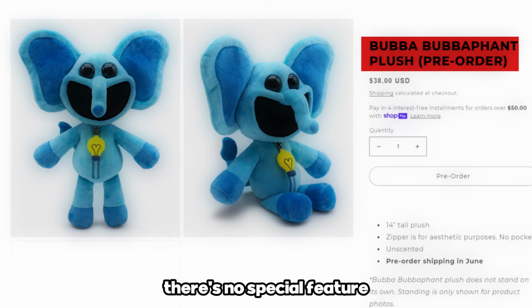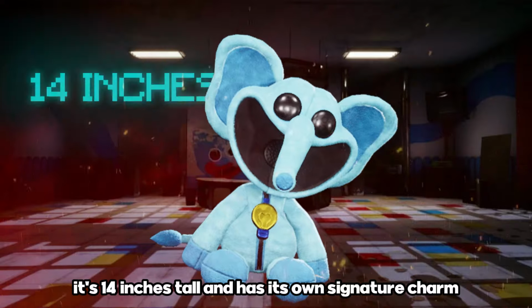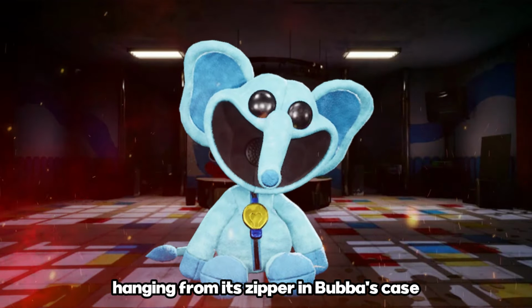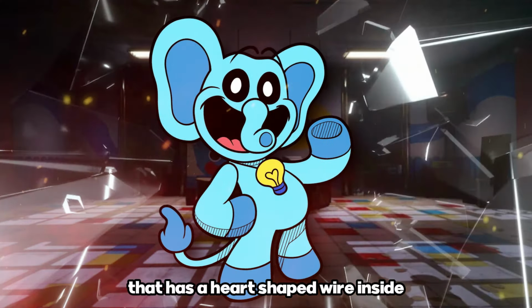So far, there's no special feature that distinguishes this plush from the others. It's 14 inches tall and has its own signature charm hanging from its zipper. In Bubba's case, the pendant is an illustration of a yellow light bulb that has a heart-shaped wire inside.